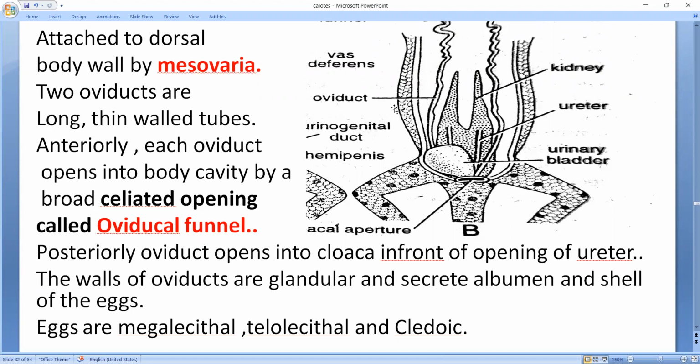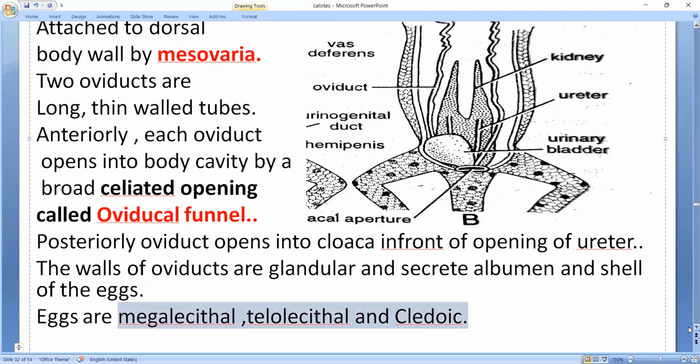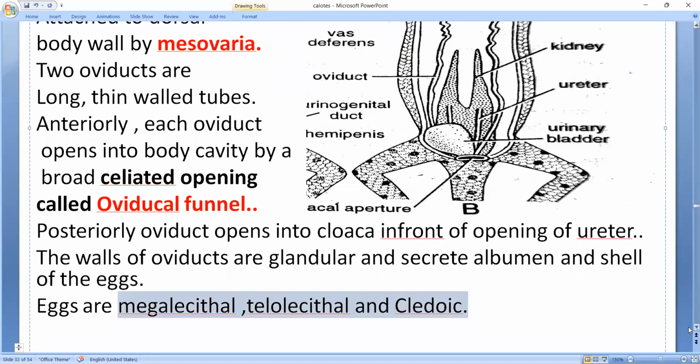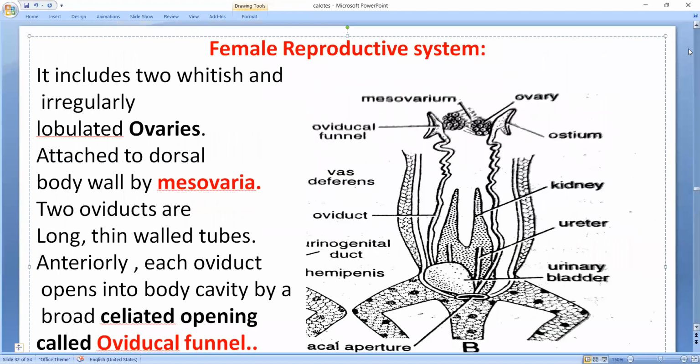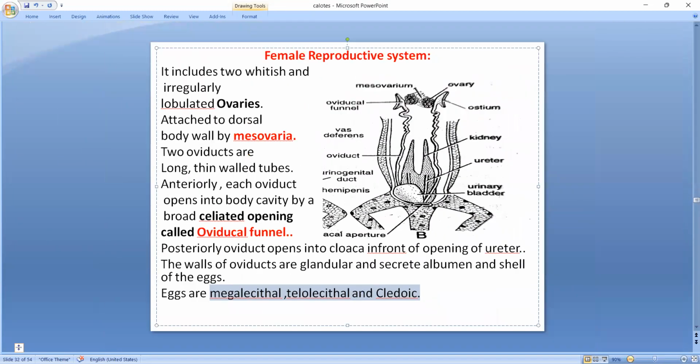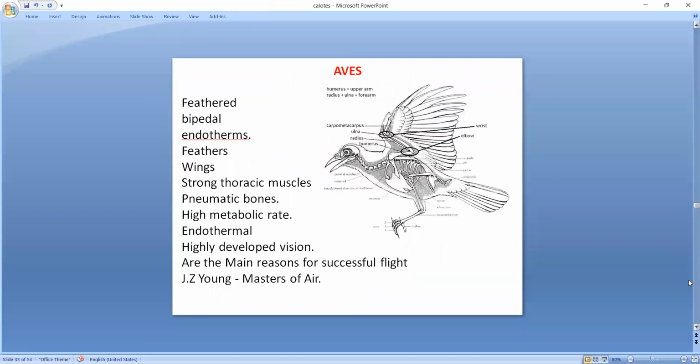So both in reptiles and aves, this is common. Their eggs are megalecithal, telolecithal and cleidoic. Cleidoic means covered by a shell, calcium carbonate made, air-permeable or porous eggs. So that is about the reptilia. With this we have completed reptilia. We have much time, so that's why I'm going to start the aves.